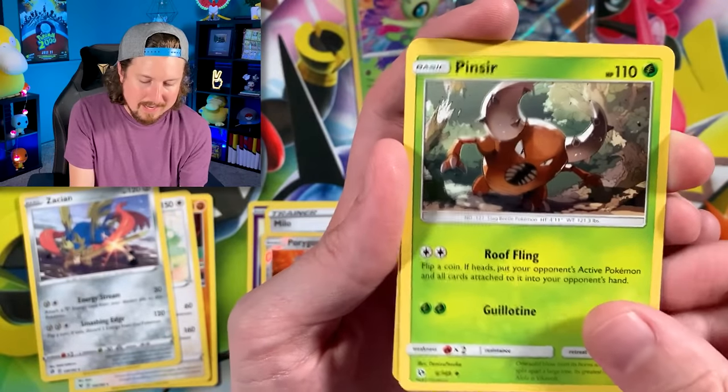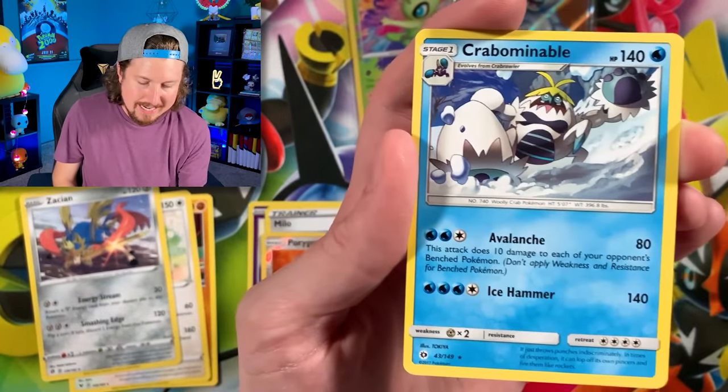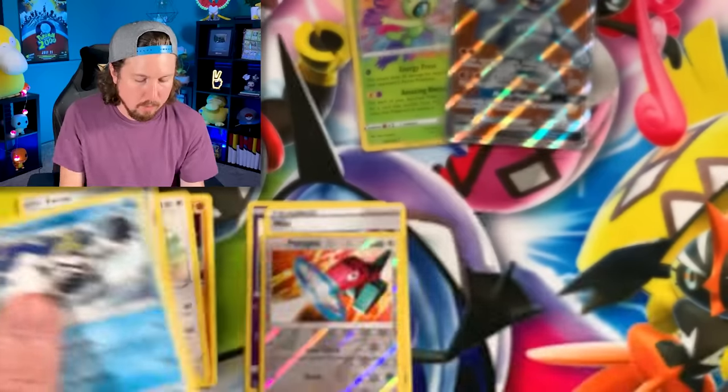Rare Candy, Pinsir, Serena, and a Crabominable for the rare.